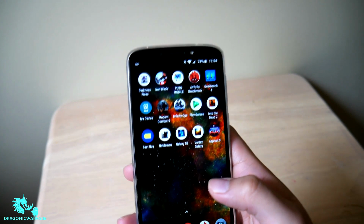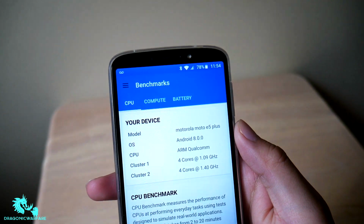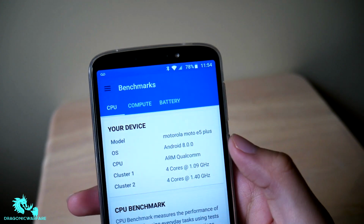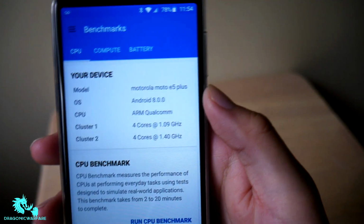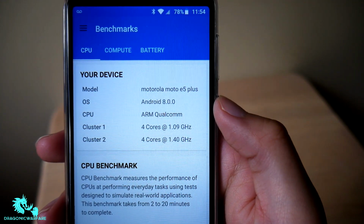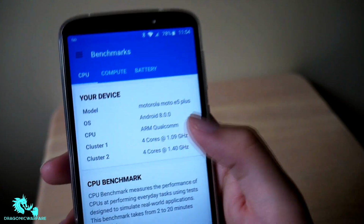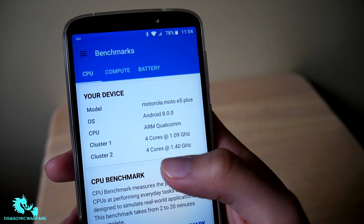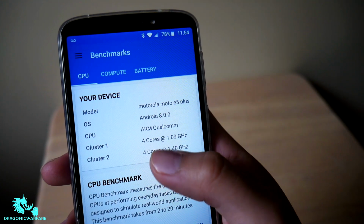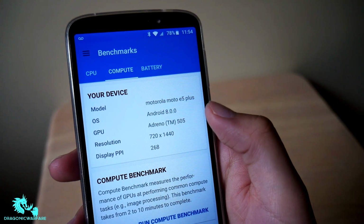So that was the game review on it, and you might be asking what is the benchmark on here, and I'll show you the benchmark. So here is your device, as you can see. Here's your device, Motorola Moto E5 Plus, Android 8.0. So it's not even 8.1, but it's okay, 8.0. I might have to update it later on. You do have 4 cores. 4 and 4 makes 8, so it's an octa-core, of course.